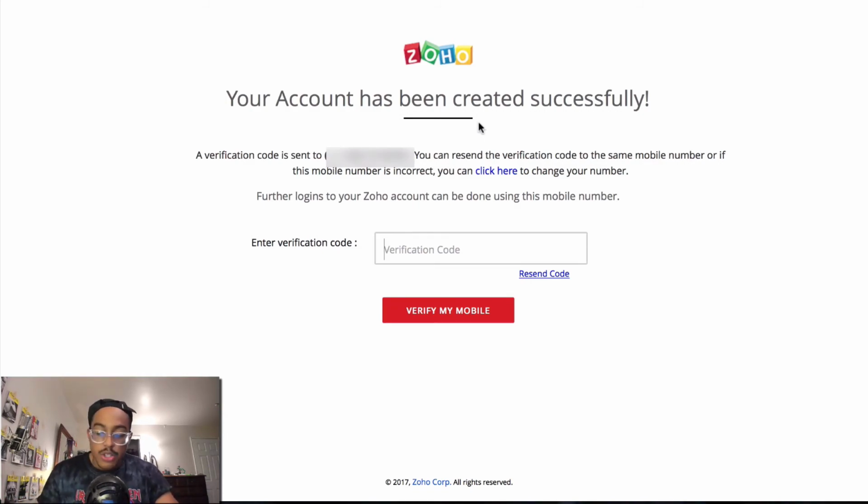But first, we have to verify our number. Kind of similar to what Gmail's doing, Zoho's doing the same thing. So we just got it. Let me just log into my phone here and then put this code in: 5627037.